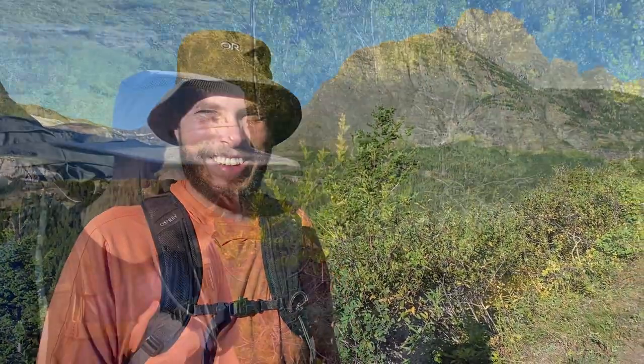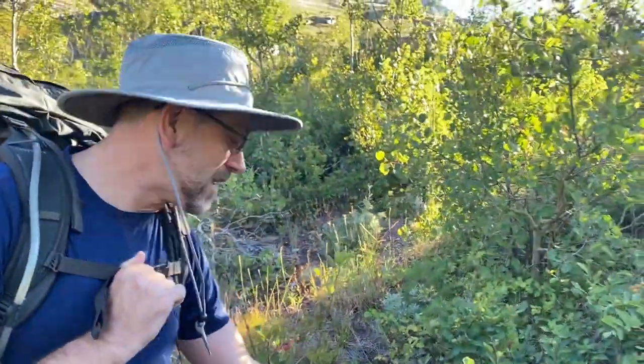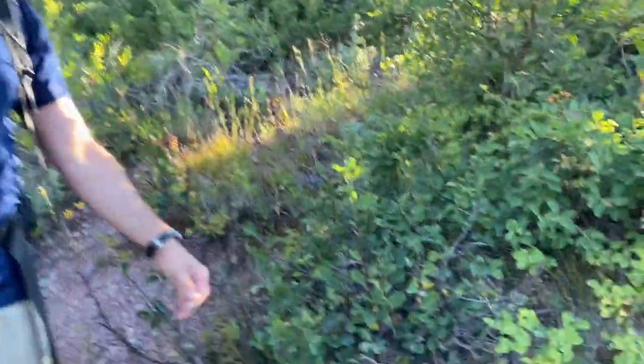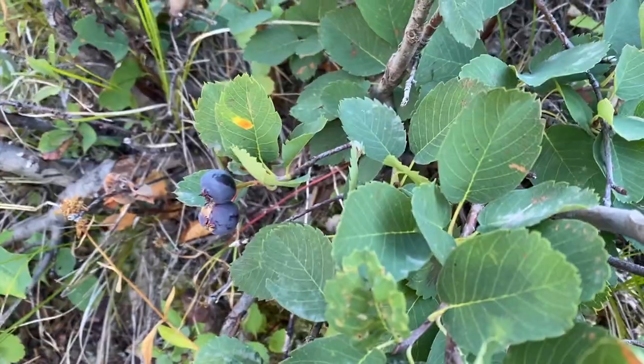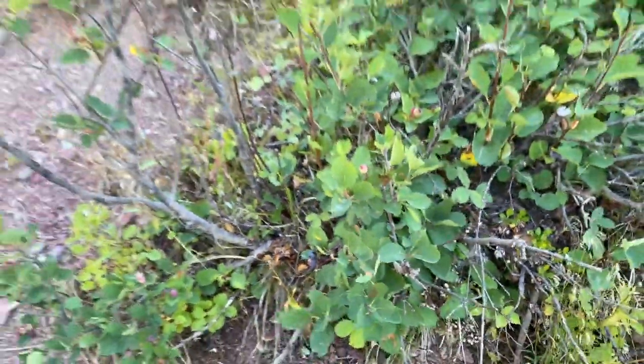Yeah! Tell me what that is. It's a huckleberry bush, a lot like a small blueberry bush. Huckleberry! That's a huckleberry! Take something from the bears! Don't feed the bears!